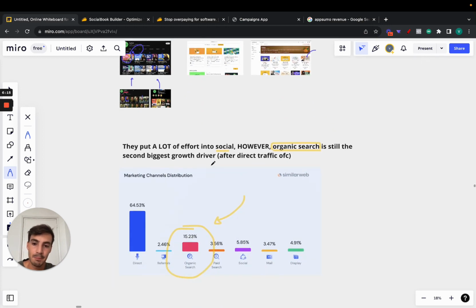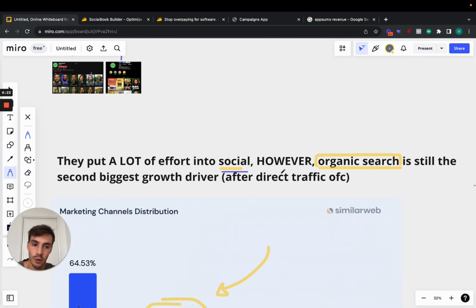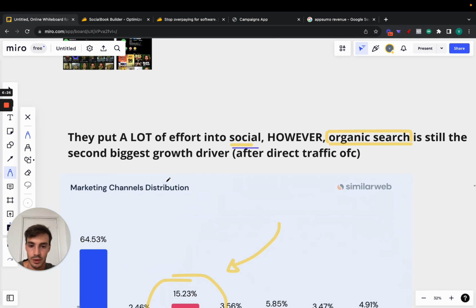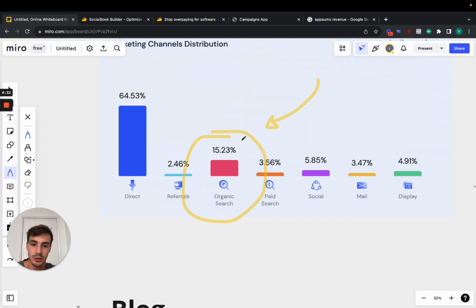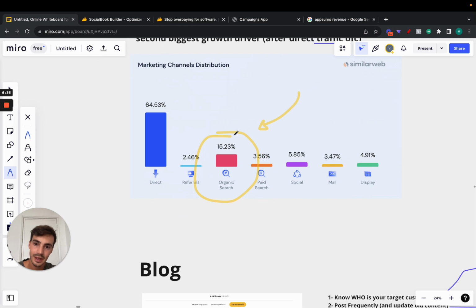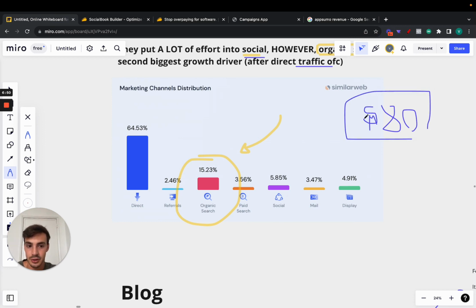Now, they put in a lot of effort into social, as you can see here. A lot of effort goes into this. However, organic search is still the second biggest growth driver after, of course, direct traffic, right? Direct traffic, of course, will always be the biggest one, but organic search accounts for 15% of the traffic, right? So people coming in from organic searches account for 15% of AppSumo's $80 million a year business, right? So you can do the math. Of course, it won't be direct proportion, but $80 million a year, part of it is generated by this 15% in organic search traffic. So you can imagine how much value and what's the worth of this traffic, right?